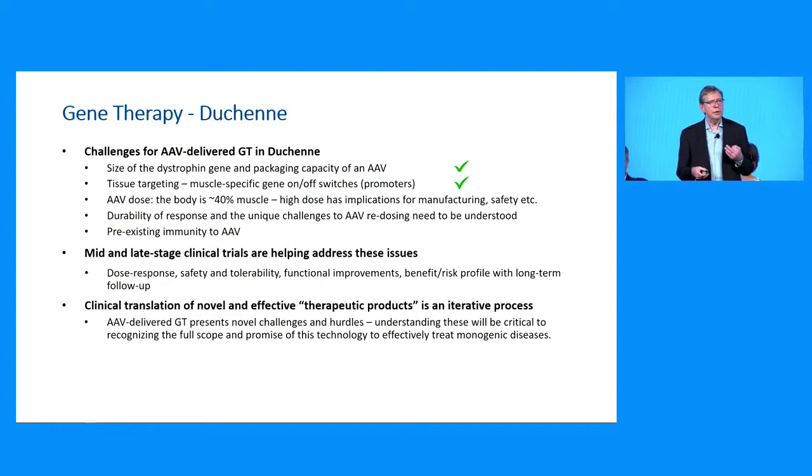What's the durability going to be? These gene therapies are probably not likely to last forever. Maybe the gene editing, the CRISPR approaches, will, but for gene replacement, we don't know how long it's going to last. Will it last 5 years? Will it last 10 years? Will it last 15? That's going to come out of these trials, hopefully. And then the other problem is that some patients have been exposed to AAV earlier in their life and are immune to the vectors, and they can't be used. So a lot of what's coming out of the trials addresses the dose response, the safety of these vectors, what we can learn about how functional they are, and what the risk-benefit ratio is in these trials.